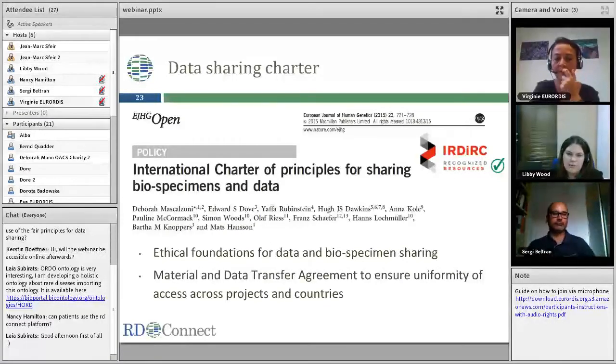And so, along with the work we're doing with EURORDIS, there's also a lot of work around ethical, legal and social issues in RD Connect and around data sharing. And this work is led by Mats Hansen at Uppsala, but certainly is done in close collaboration with EURORDIS and other colleagues. And they've written this international charter of principles for sharing biospecimens and data.